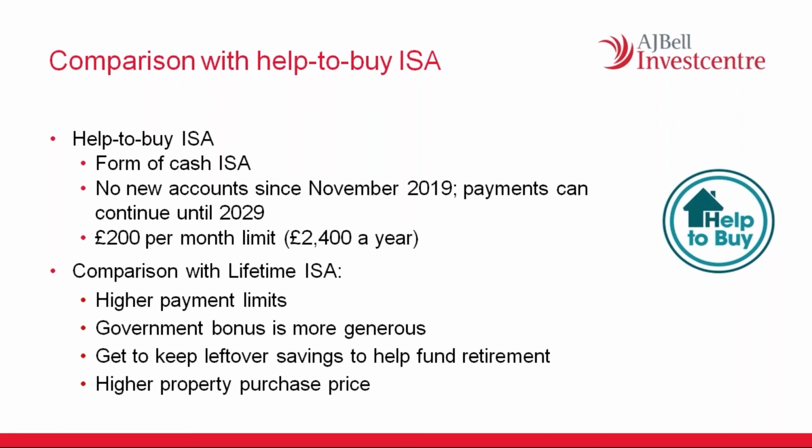If you compare it with a lifetime ISA, under a lifetime ISA, it's a much higher payment limit. You can pay in £4,000, so it's much more flexibility and scope. The government bonus under a lifetime ISA is probably more generous, and that's because you get the bonus with every contribution, with every payment made. With a Help to Buy ISA, you only get the bonus once you actually do the purchase. Whereas with a lifetime ISA, you get the government bonus every month, you're able to invest it and to benefit from that compound interest. You get to keep the leftover savings under a lifetime ISA.